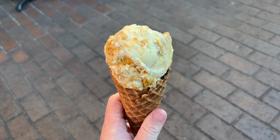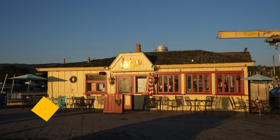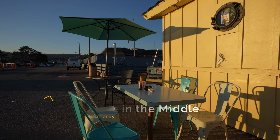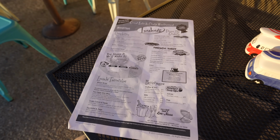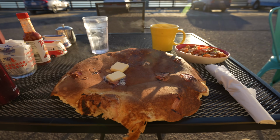Before ending this video, I wanted to share 2 food spots I love in Monterey. First up, Lulu's Griddle in the Middle is a delicious breakfast spot on Municipal Wharf 2. This tiny restaurant has been serving up their famous hubcap griddle cake for years, which is a pancake so big that it overflows the plate.